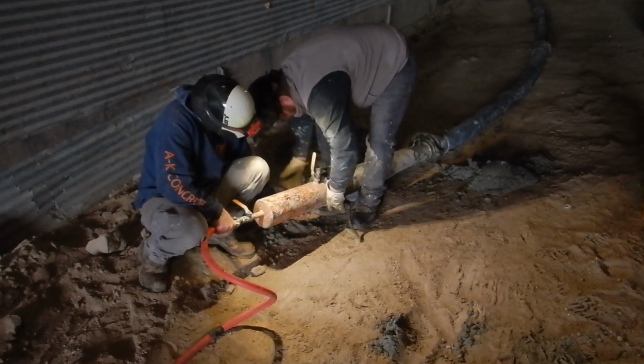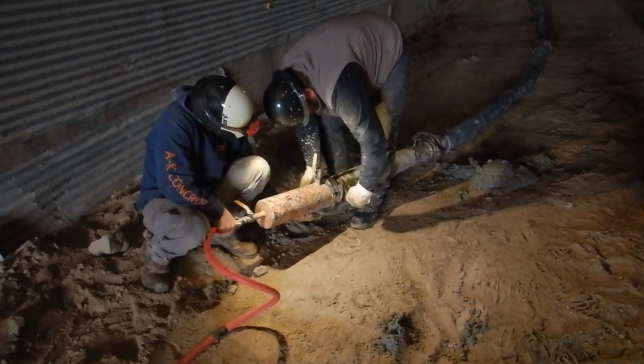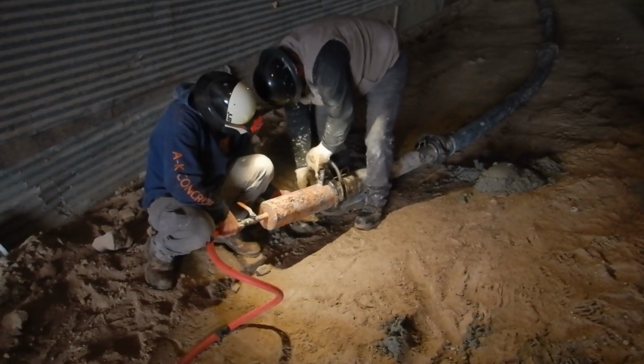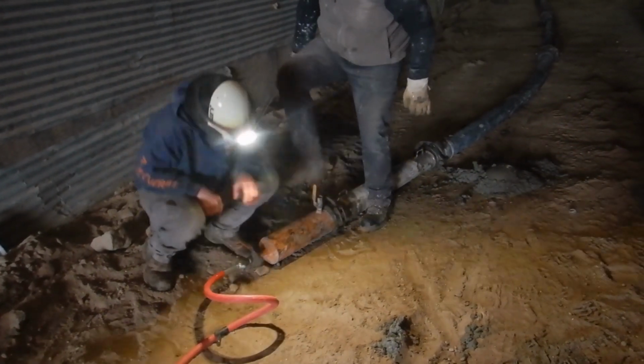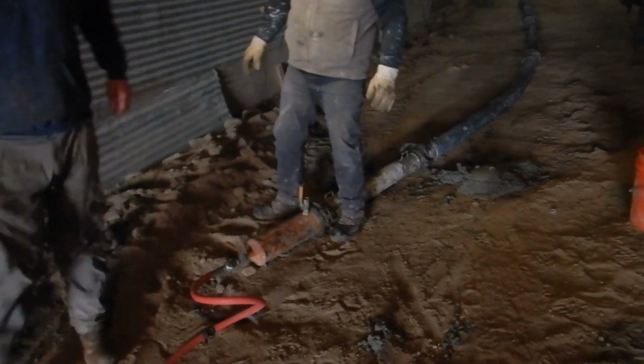They moved the area that they're going to put the concrete to the back side of the wall is where they're going to put all of that. So I'm just going to be quiet now and just let you listen to what happens as they clean this.